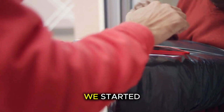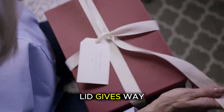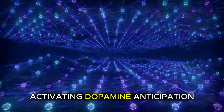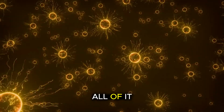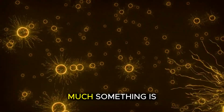So let's come back to where we started. That slight tug, that soft shh, that moment of resistance before the lid gives way. You know what that is now. It's not a box opening, it's a system activating. Dopamine anticipation, acoustic priming, haptic signaling, mirror neuron simulation. All of it firing in sequence, all of it designed, all of it pointed directly at the part of your brain that decides how much something is worth.